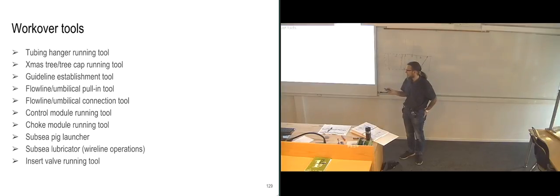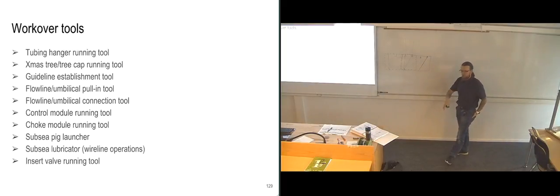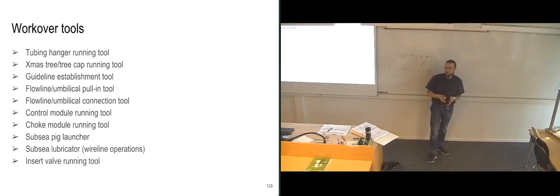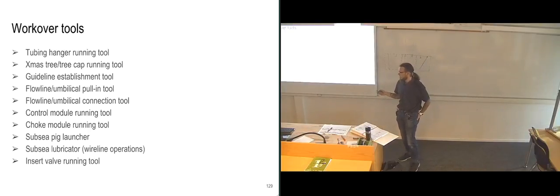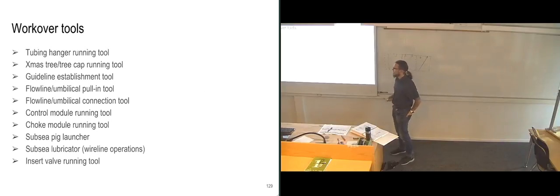Control module running tool, choke module running tool, pig launchers, subsea. If you need to go down to a manifold or something and you're going to run a pig through the lines, then you might not be able to run the pig from shore and out to the well. Then you will have to go down to the subsea area and launch the pig from there. And the subsea lubricator with the stuffing box on top when you're doing wireline operations. And then if you're going to insert valves into the Christmas tree, so if you're going to exchange a specific valve, then you have a different tool for that.